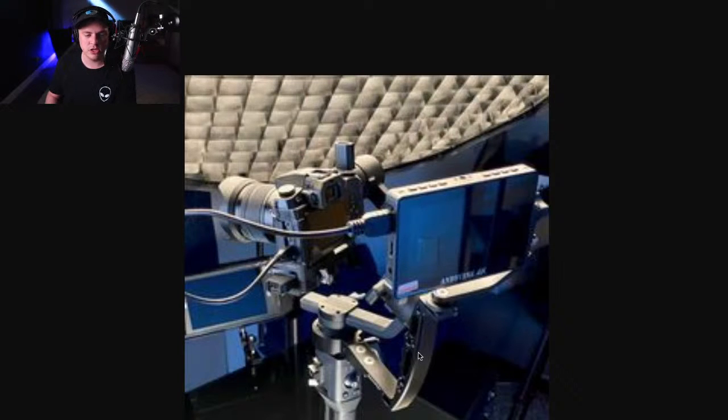Simple. Got the underslung monitor with the tilt arm. I think that's all right. My only thing is it adds a little bit of extra bulk. That's why I take it off on the SmallHD so that I don't have that extra bulk. What you could do instead, totally up to you, obviously it's your rig. Where did it go? My little SmallRig monitor mount.